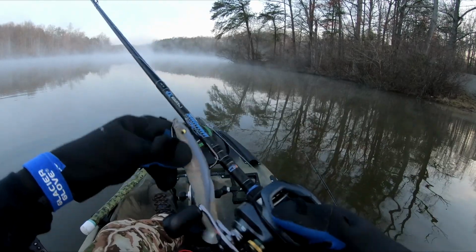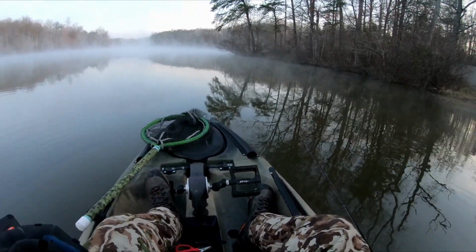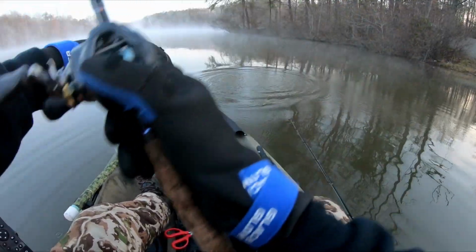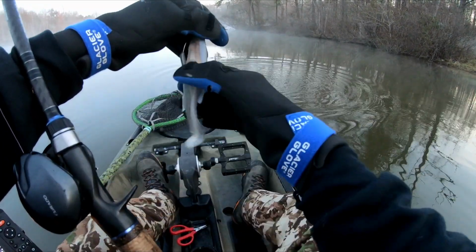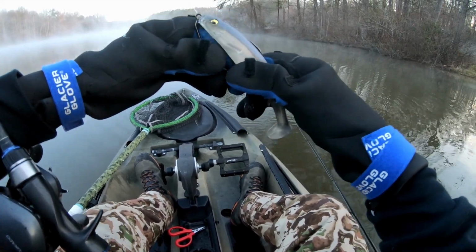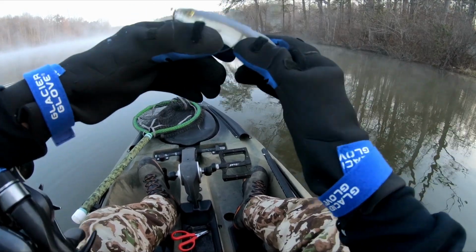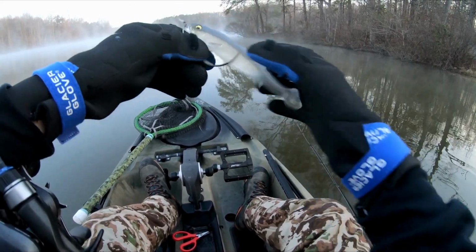All right, guys, you already know what we're starting off with. Gonna go with a little mag draft action. I'm not being stubborn this time. I have it on the beast hook. This lake has a ton of brush and overhanging trees. Last time I was extremely stubborn and I had on that exposed hook and I had to blow up a bunch of really good spots because of it. So no more. Today we got on that beast hook.